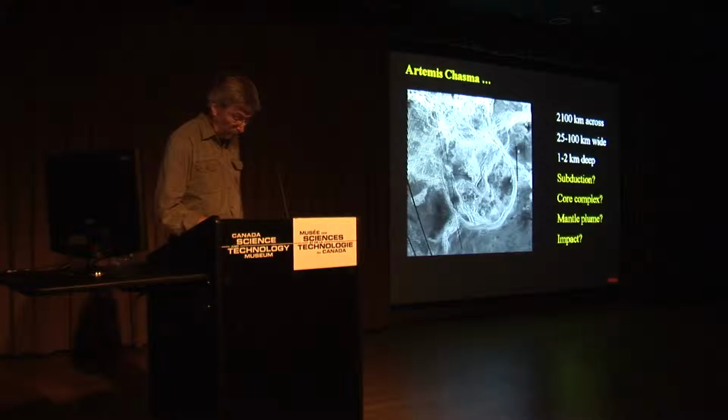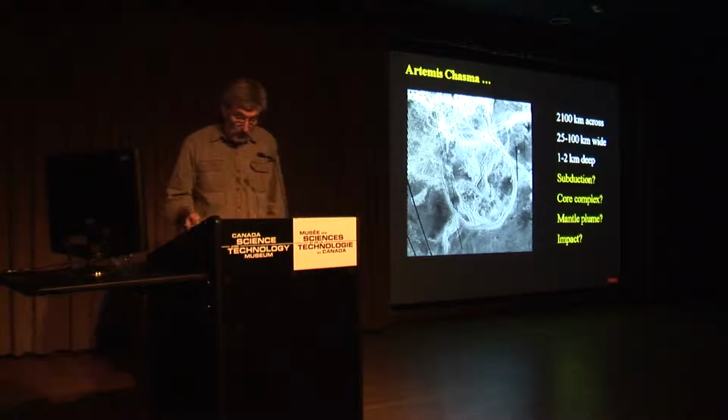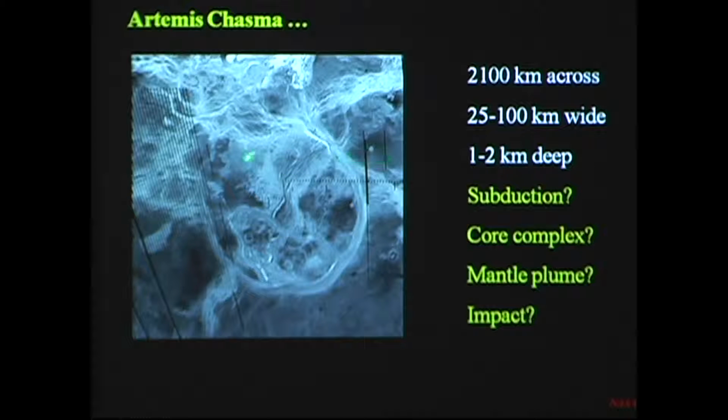Next one, please, Chris. Now here's a more photographic close-up of Artemis. This obviously is Artemis itself. These round corona features are characteristic of Venus, but this one is by far the largest and the most spectacular. The moat-like feature that surrounds it is a circular valley. It's 25 kilometers to 100 kilometers wide, depending on where you are, by about 1 to 2 kilometers deep.